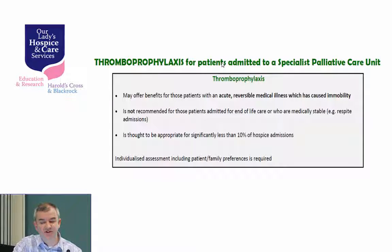Specifically, it's recommended that patients coming in for end-of-life care or those who are medically stable, so our respite patients who should be medically stable, we shouldn't be giving them Clexane, because in theory they should be up and about just as much as they are at home. For the patient who's coming in and we don't expect them to go home again, the presumption is there that they're high risk and the risk isn't going to come down, and thus we shouldn't give them Clexane.